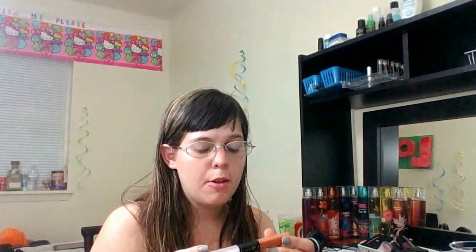lip stain in the color Lucky Lady. Now I'm going to rant real fast about this. It's a stain right here and a gloss right here that you can put over the stain if you want.